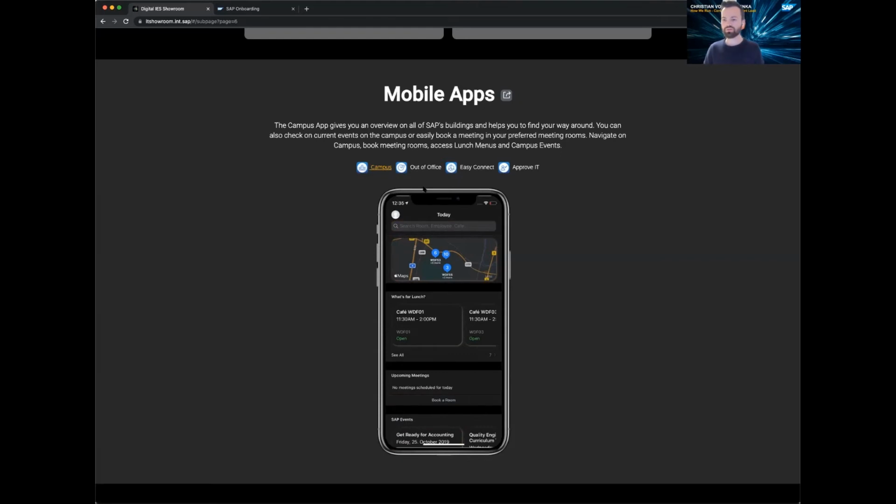We also have an app called Out of Office, which we can use for creating auto replies when you're on vacation or sick leave or something like that. And that's also a very small use case and a very simple app, but it's very effective. Just a few clicks and you can accomplish what you need to do. We will also show that in a minute. We also brought as a demo the Approve It app. We also will show that in a minute.